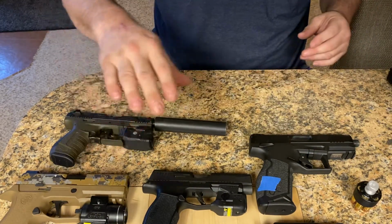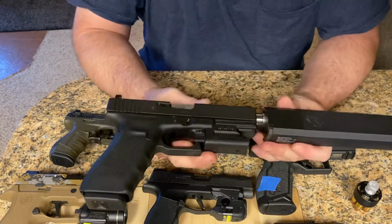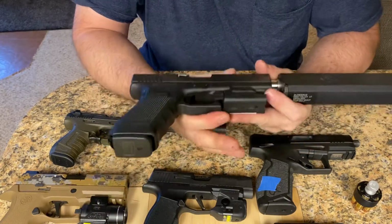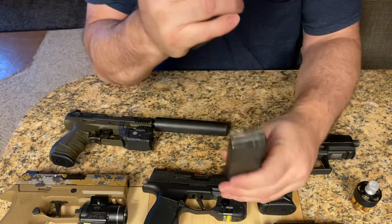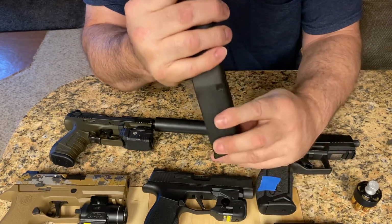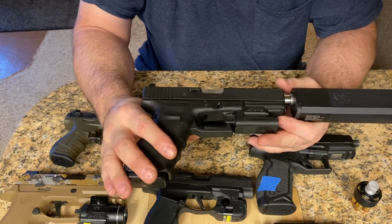Now, I know we talked about the threaded barrel on the FN before. This is a Glock Model 21 in 45 ACP. It does have a fat grip, so some people with small hands have a hard time grabbing it. It does have a one-sided magazine release, and it has a magazine that holds 13 rounds. You can probably get a 15-rounder or more also for it.